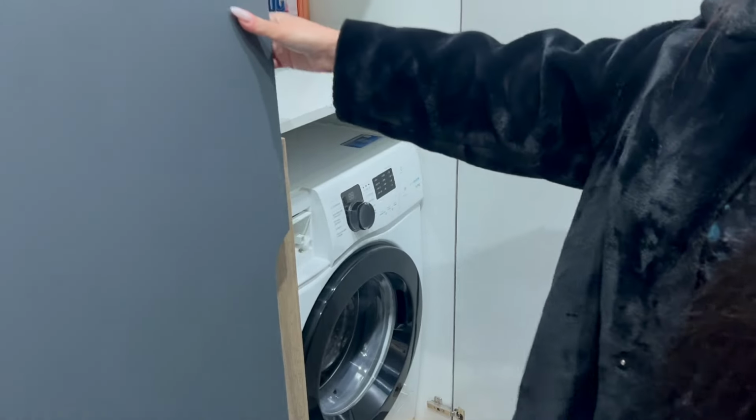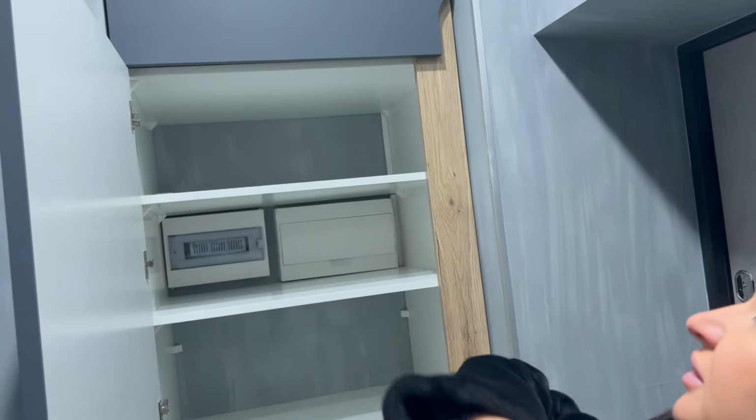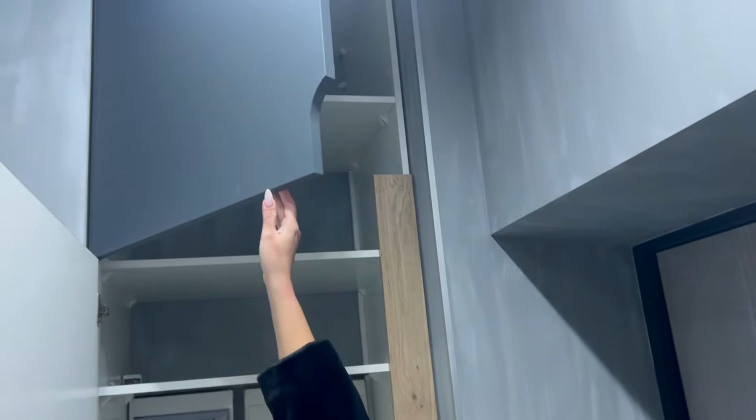Oh, yeah. Oh, we missed the wardrobe area. Okay. Oh, boiler. Yeah. Okay. So, plenty of closet space. Oh, even more. Very nice. Oh. Okay. Bad design there.